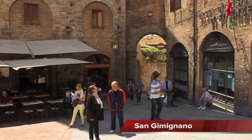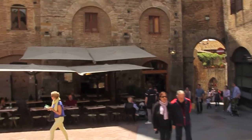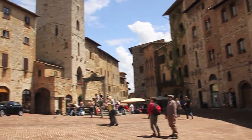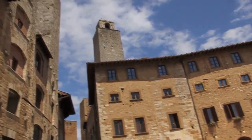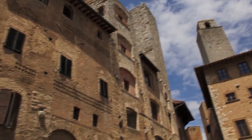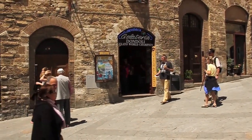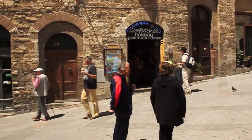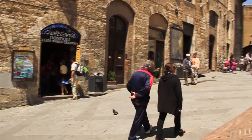Welcome to San Gimignano. You notice there that is the best ice cream in the world. I'm sure they've got a certificate to prove it. This is the main square. Lots of towers. That's the one we might go up. And there's some other towers. And here is the undisputed ice cream world champion. Obviously, the best in the world was not the champion. So, I'm sure that'll need testing later.